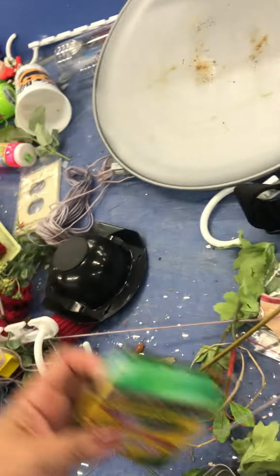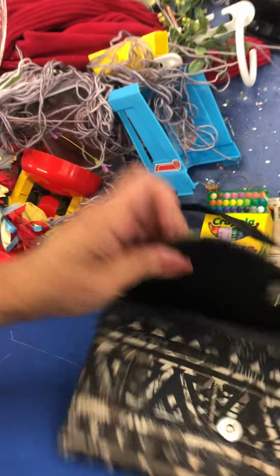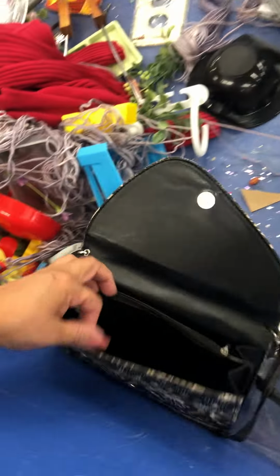Swim stuff. Crayons. Let's see what's in here. Ooh, brand new crayons, but I don't need any crayons. I have so many. This is bad. Oh, it's really kind of messed up here.